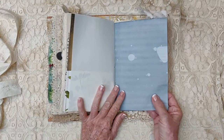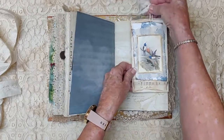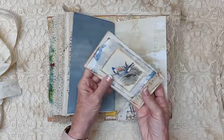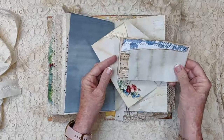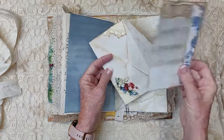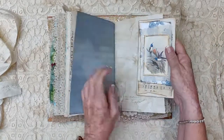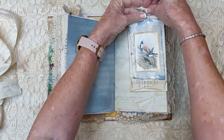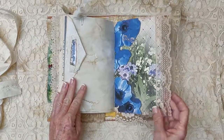Tracing paper. This paper is wine stained with lines for journaling. Here we have an embellished envelope, an embellished paper clip. The envelope has been embellished both the front and the back. And inside is an index card with some cardstock sewn on top and a little music paper. It's a floating envelope, so you can clip it wherever you want in the journal or not.